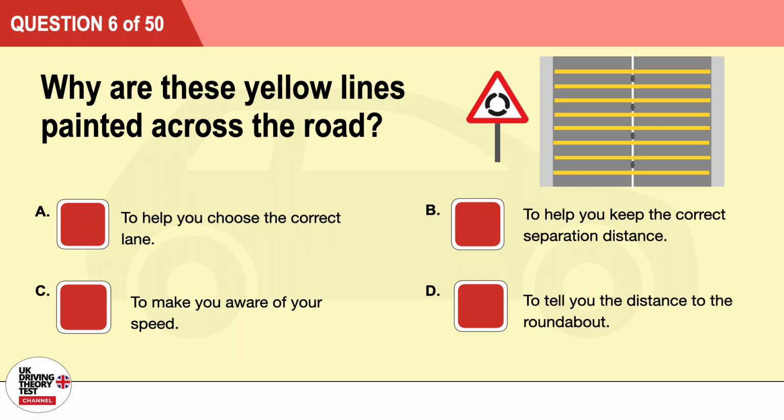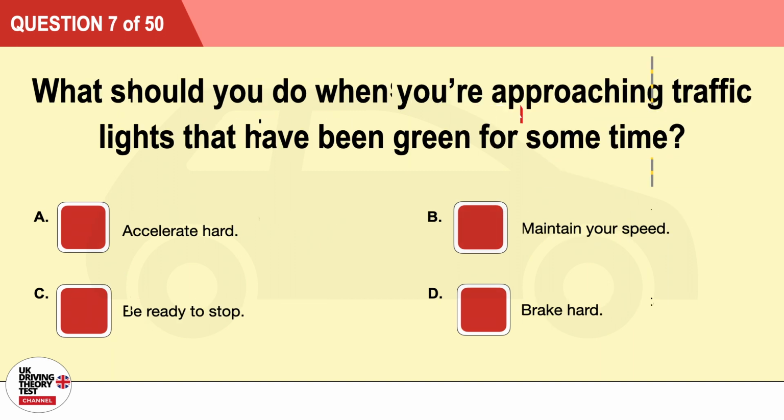C. To make you aware of your speed. D. To tell you the distance to the roundabout. The correct answer is C. To make you aware of your speed. Question 7. What should you do when you're approaching traffic lights that have been green for some time? A. Accelerate hard. B. Maintain your speed. C. Be ready to stop. D. Brake hard.